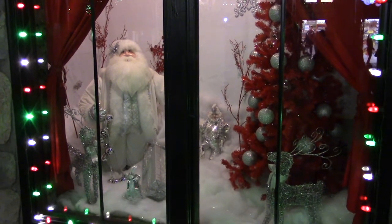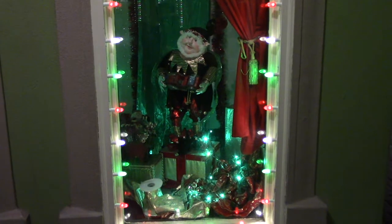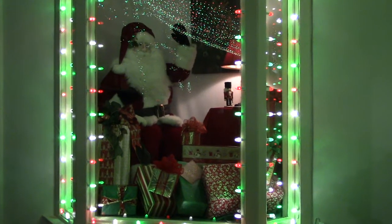That's another nice window display. One of the Christmas elves. Another one over here making some toys. Another window with Santa himself, with lots of presents. It's a little hard to see this one because of the reflection of the lights.